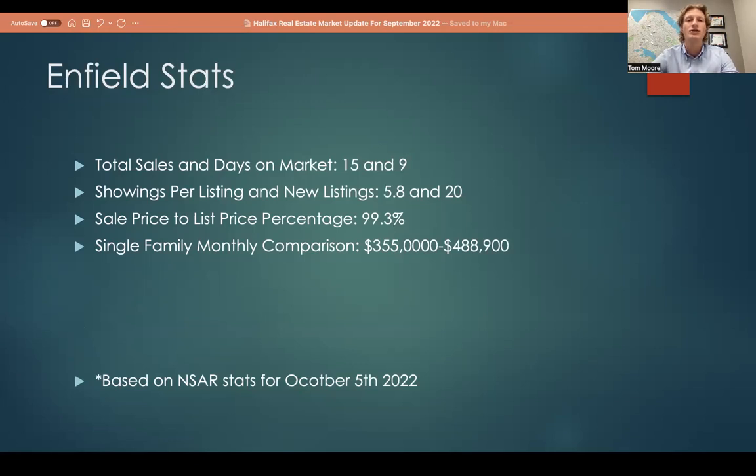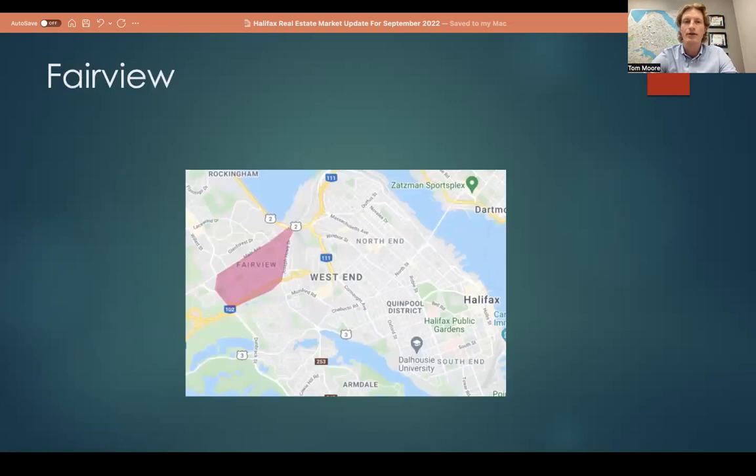Single family monthly comparison, 355,000. I obviously did a typo there, versus 488.9. So there's a healthy mix of older homes, not old homes, but older homes. And then they've got some new build communities going out there. I think it's Shaw and Marchand Homes who are doing that.